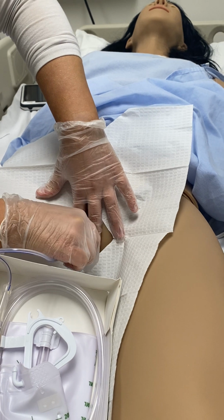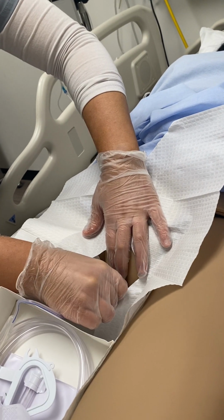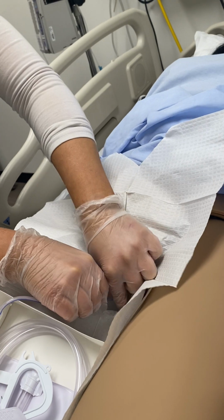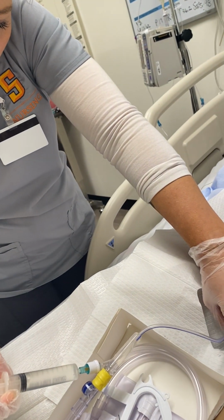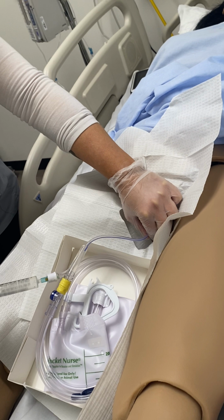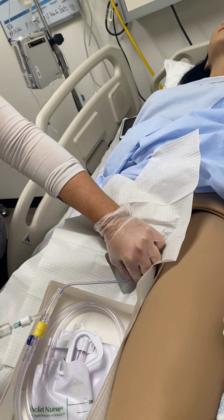Oh, and her hole's clear down there. Okay, well, that's fine. Okay, and I'm just gonna insert it into the patient, about until we feel resistance. Okay, and then I'm gonna fill my balloon up with 5 mLs like it says on the package. Okay, and I filled up to 5.